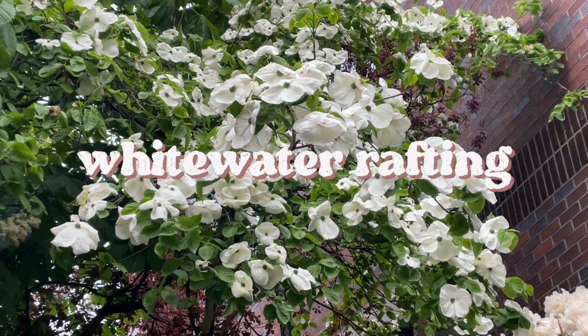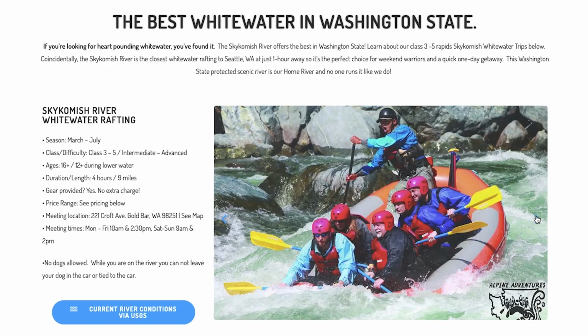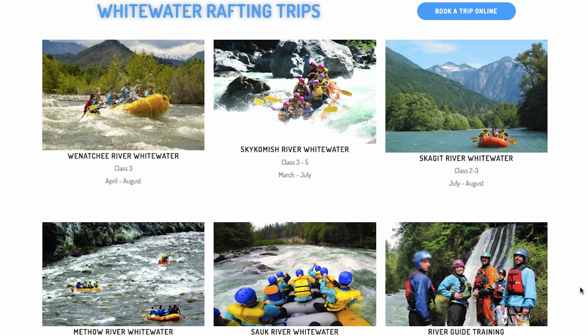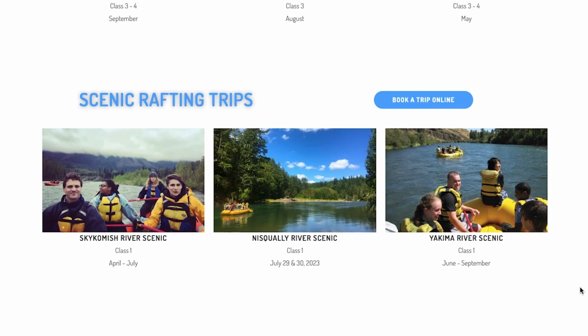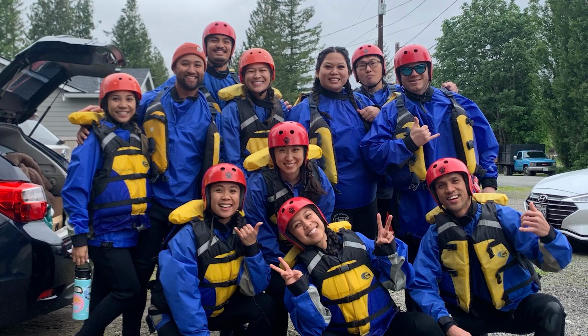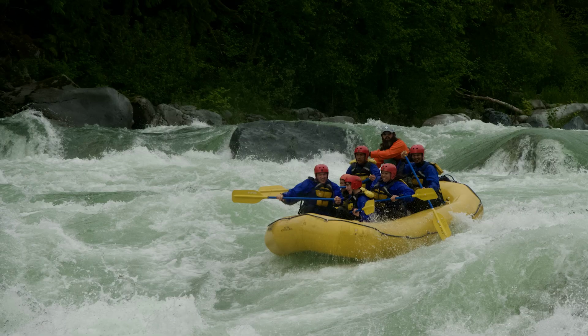Okay, number 6 is whitewater rafting. So you can book online with Alpine Adventures. That was the company that we used. They offer whitewater rafting for over 10 rivers, and varying difficulty levels in Washington. So you can see online they provide a list of what to bring and what they provide. We went at the end of May last year on the Skykomish River, which is about an hour away from Seattle.